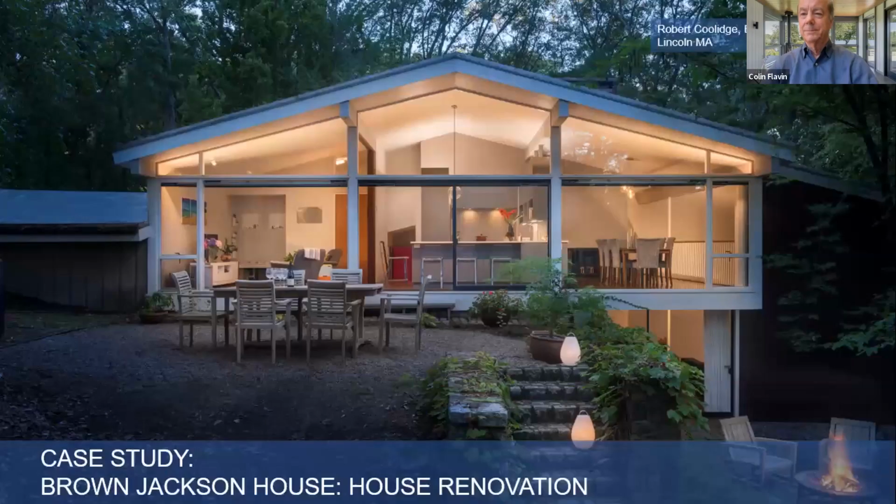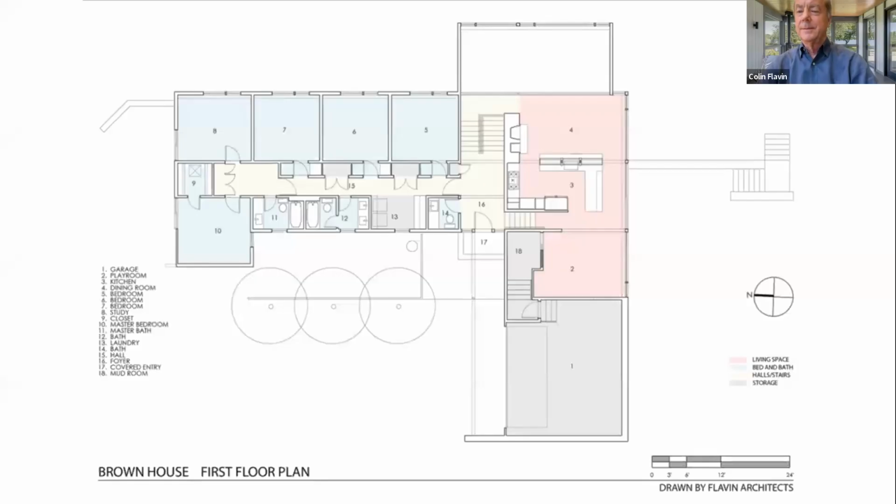Next. And here's another home that we restored, the Brown Jackson house in Lincoln. And I earlier showed a picture of this. We can skip to the next slide, Mark. That's that very clear diagrammatic floor plan, just in an L shape. And next slide.